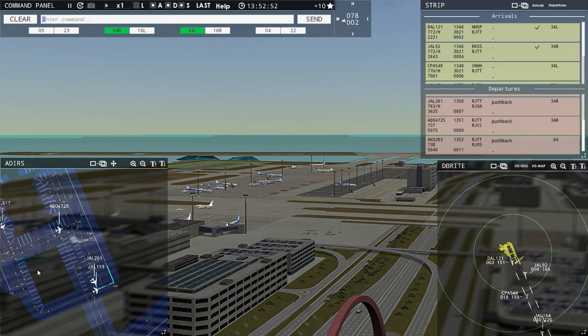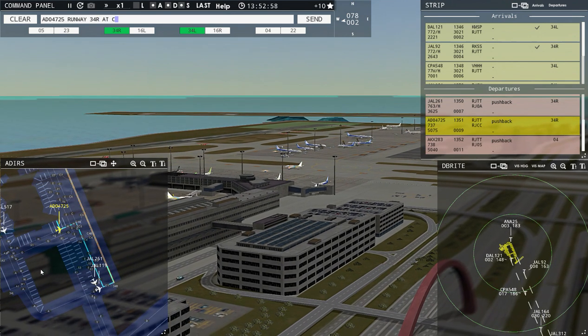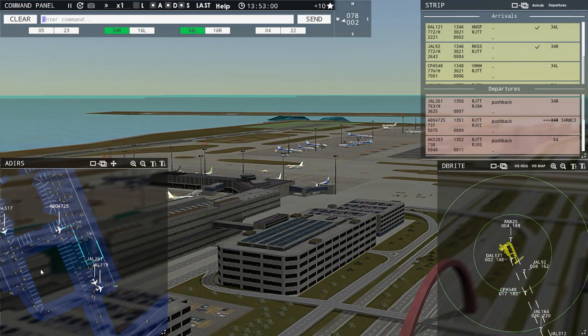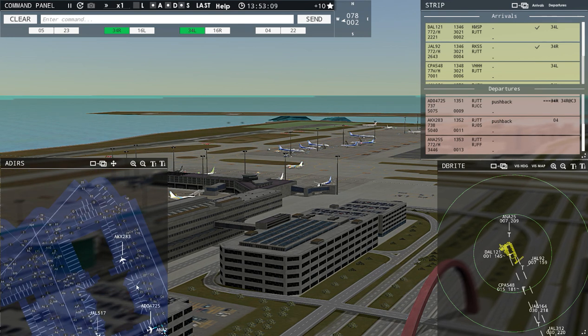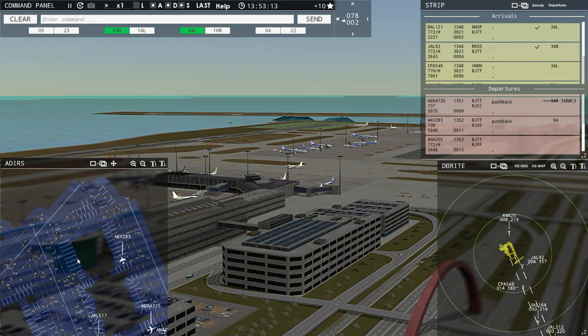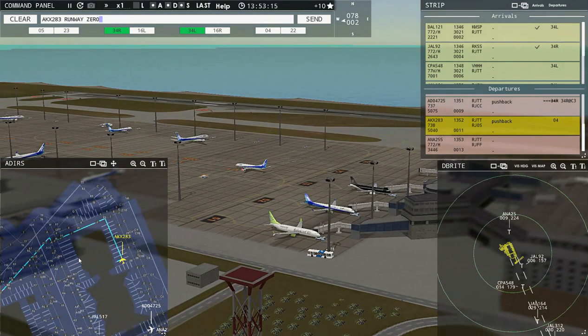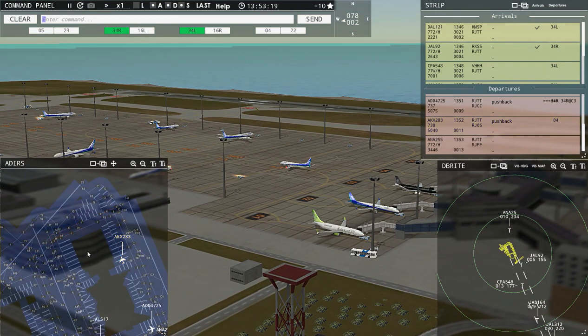Ground, Airdo 4725 ready to taxi. Airdo 4725, runway 34 right at Charlie 3 via Echo. Runway 34 right at Charlie 3 via Echo Airdo 4725. Ground, Alpha Wing 283 ready to taxi. Tower, All Nippon 255 requesting push and start. Alpha Wing 283, runway 04, taxi via Kilo Bravo. Runway 04 taxi via Kilo Bravo Alpha Wing 283.